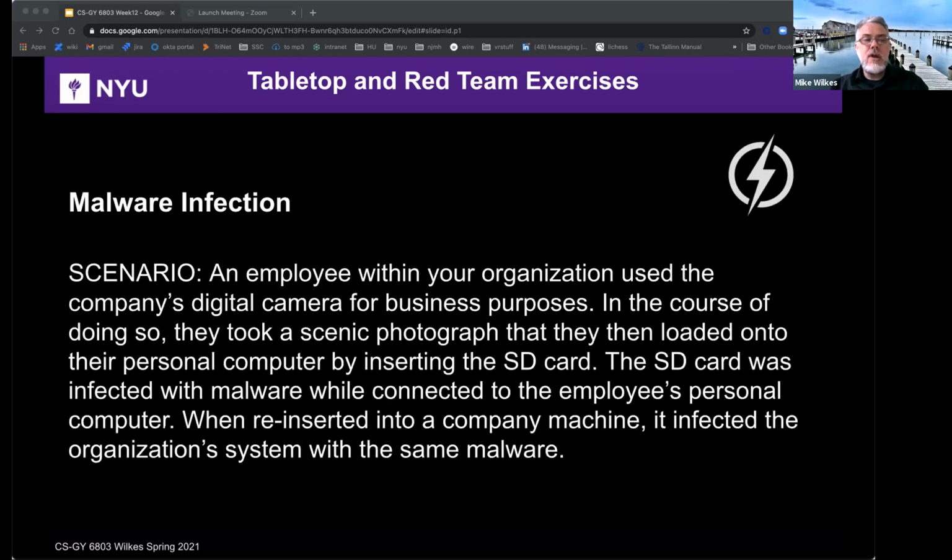All right, scenario number 2, malware infection. The scenario: an employee within your organization used the company's digital camera for a business purpose. In the course of doing so, they took a scenic photograph that they then loaded onto their personal computer by inserting the SD card. The SD card was infected with malware while connected to the employee's personal computer. Then, when it was reinserted into a company machine, it infected the organization's system with the same malware. Easy to explain, easy to believe scenario here.